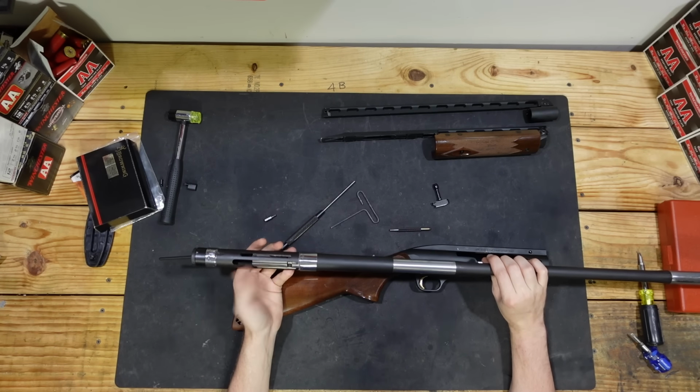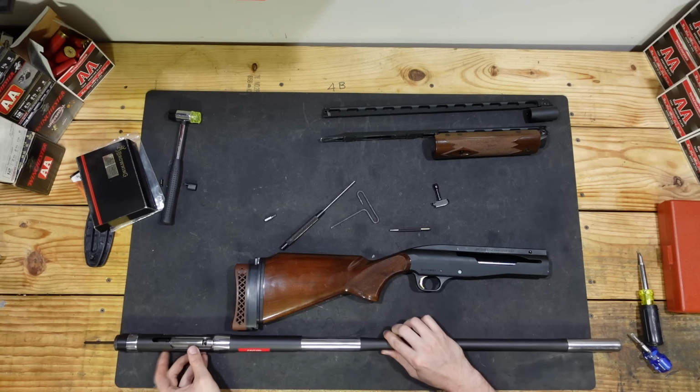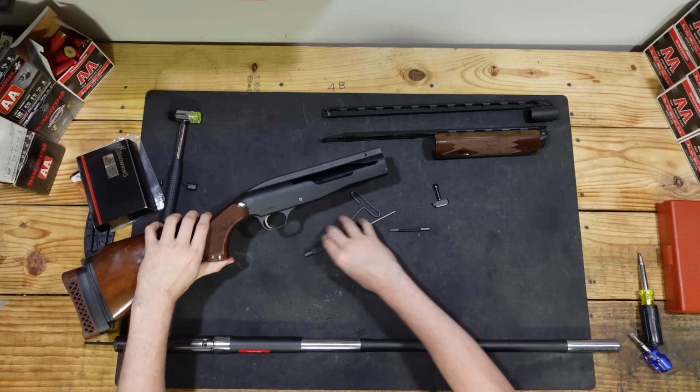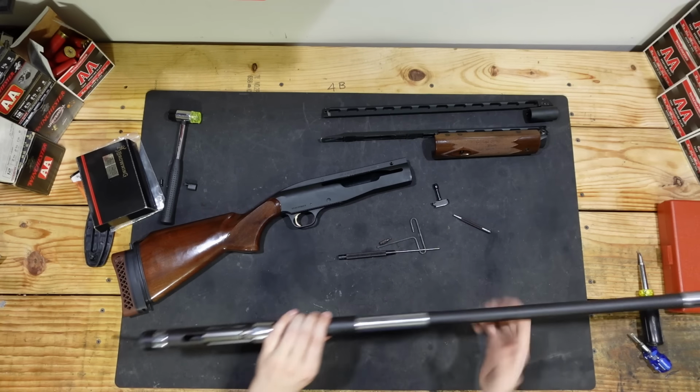It's really not fun, and in the manual they said don't do it, and if you need it done, take it to somebody who knows what they're doing. And then the funny thing is I don't think anybody that's ever worked on these guns knows what they're doing, because they're not very intuitive. It's a difficult gun to learn to work with.